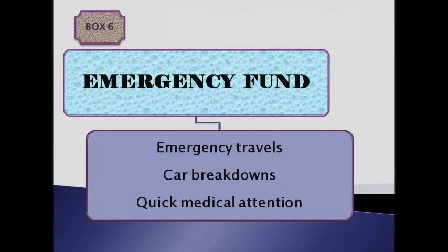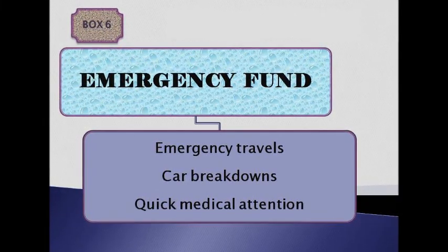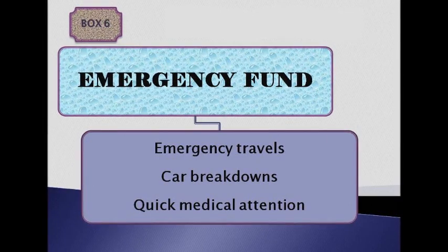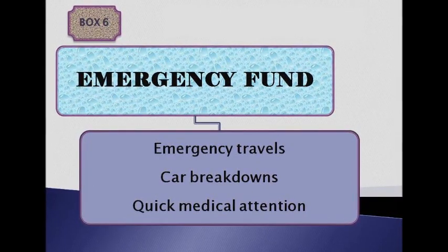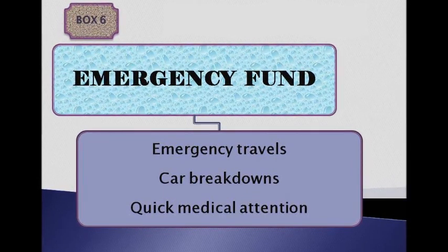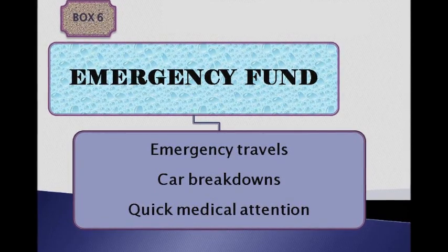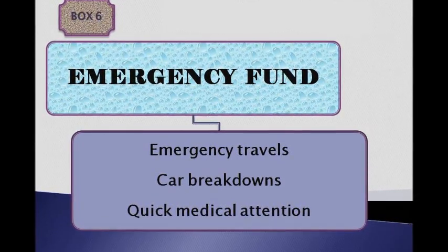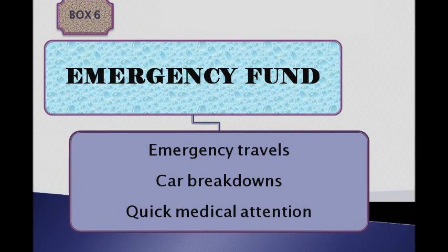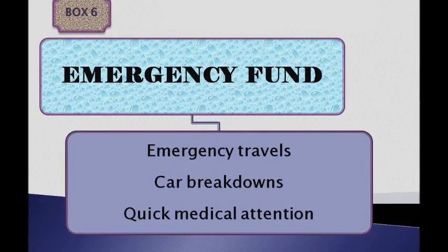Now, I have the emergency fund. Sometimes emergencies happen. Maybe you have a car breakdown, or you have to travel somewhere very quickly, or you have some medical attention that requires some cash. This is the place that I usually go to get some money to take care of any emergencies that come about.